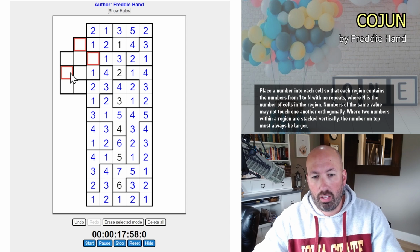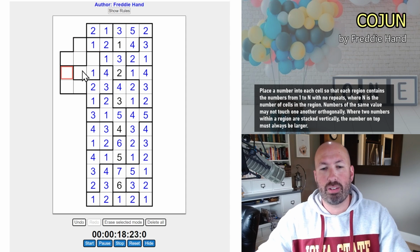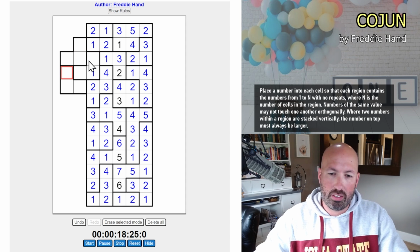And if it's the 2, then the 1s all have to be at the corners. If it's the 3, yeah, I don't know. I feel like I almost see it, but not quite. So I'm just gonna do it the bad way.